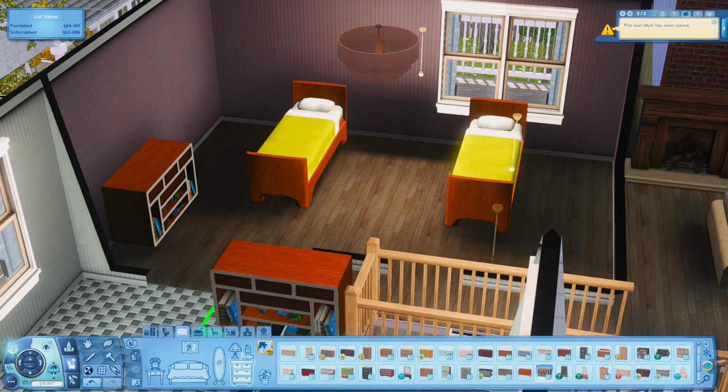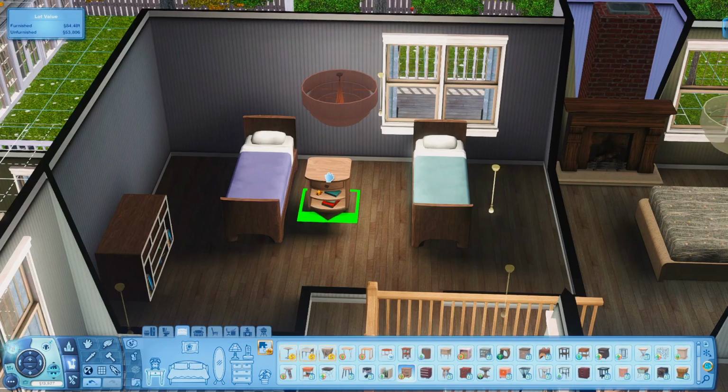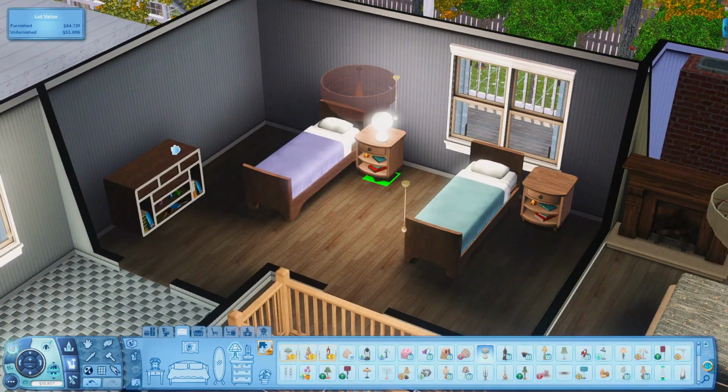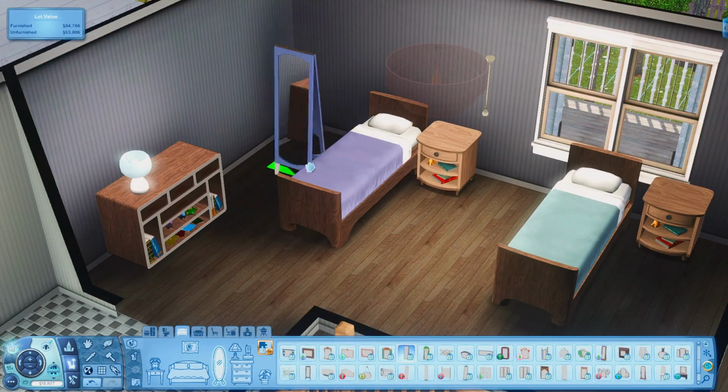I kind of wanted this bedroom to just have a bunch of kid stuff in here. When you normally do kids bedrooms, they're really nice and neat and everything is, you know, perfect, so to speak. But I wanted this one to be not messy, but a more realistic kids bedroom, which just has a bunch of kid stuff in it.